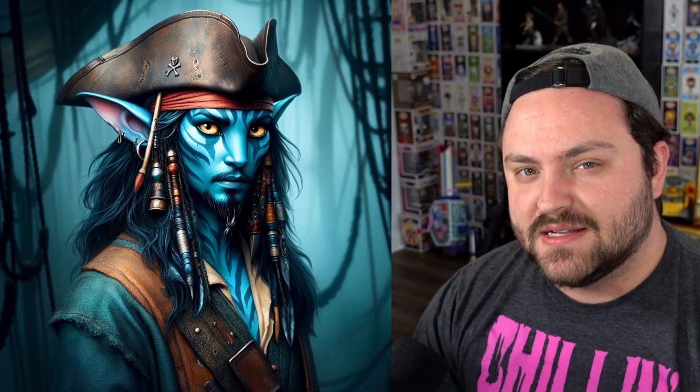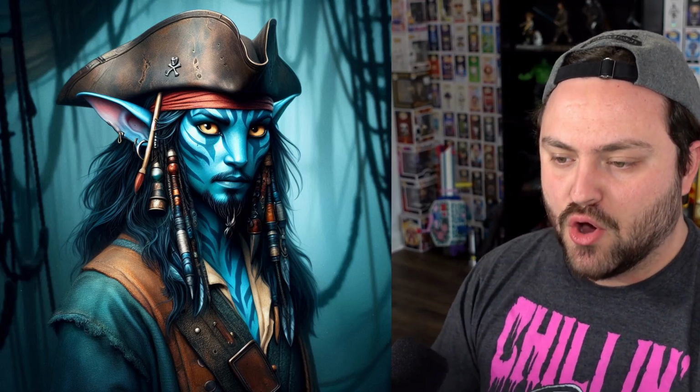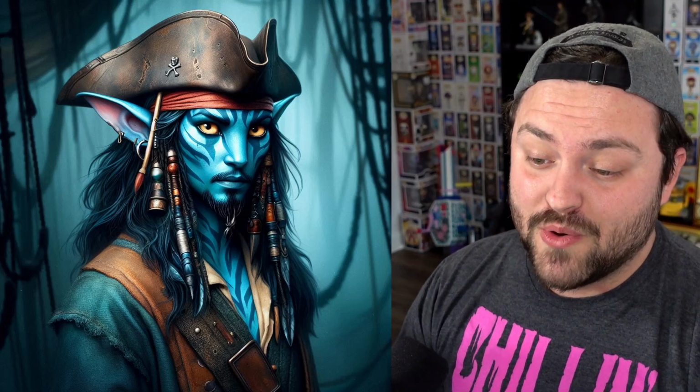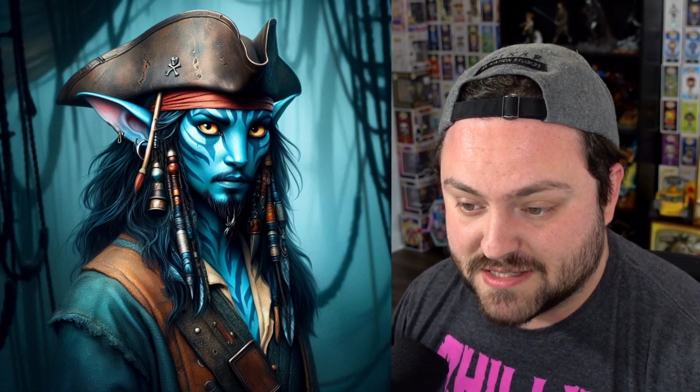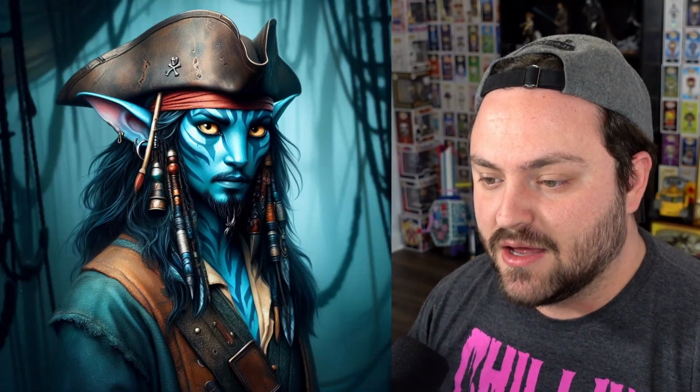Honestly, this also fits kind of Na'vi because in The Way of Water, we got the whole water nation. Boom. Right here, this is what they could have looked like, a bunch of Captain Jacks. This one looks super realistic, like hyper realistic, like it would actually be in the live action movies. This is kind of crazy to see. I wouldn't think that this was AI. I would think this was an actual still from the movie.